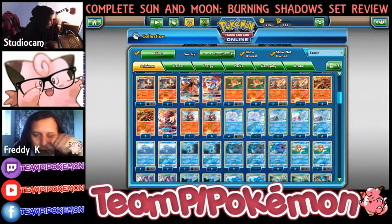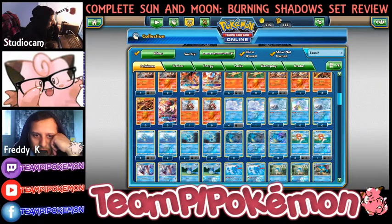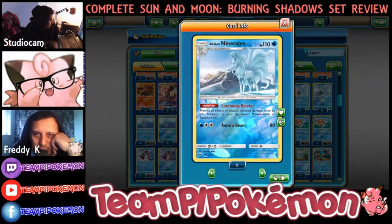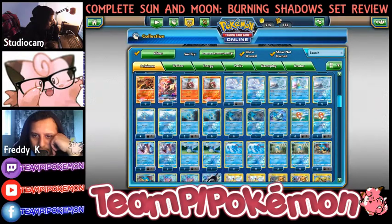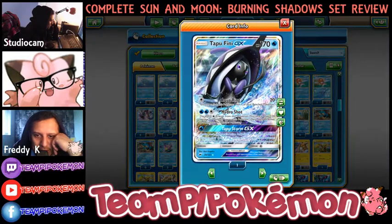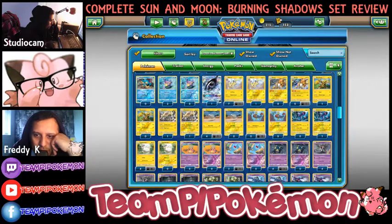So that should be quite interesting to see how that figures. I've seen one or two fire decks that have featured a single one of those, so we should have to wait and see. Alolan Ninetales features in the water Pokemon, and we also have Tapu Fini GX. I would just wish that it had a little more bite than 120 for Hydro Shot. And that took us through pretty much our first video.